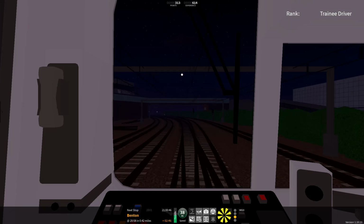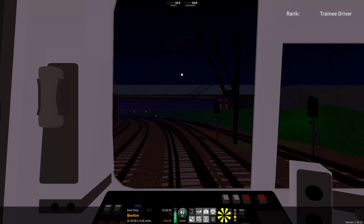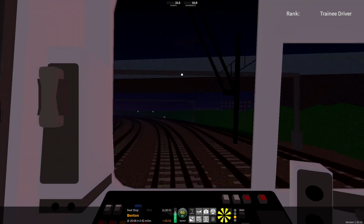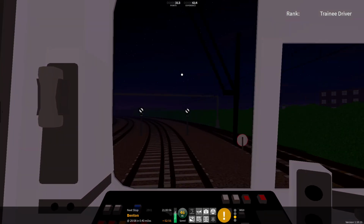Welcome on board this waterline service to Benton. The next station is Benton. Benton, where this service terminates.